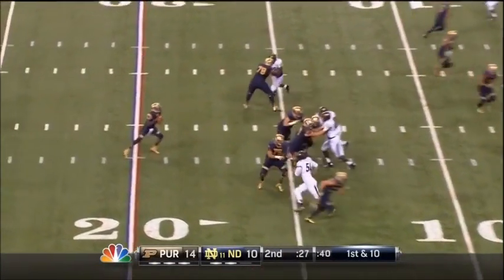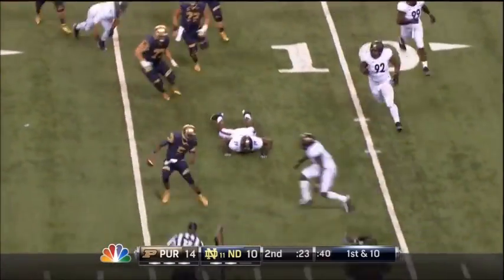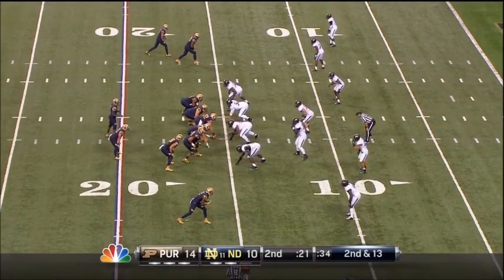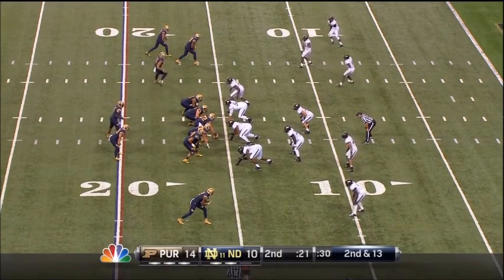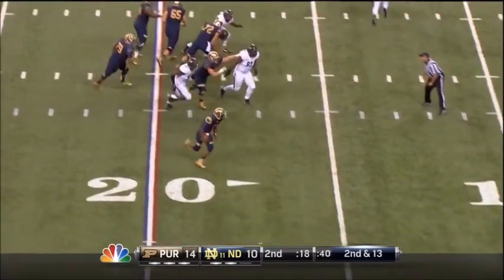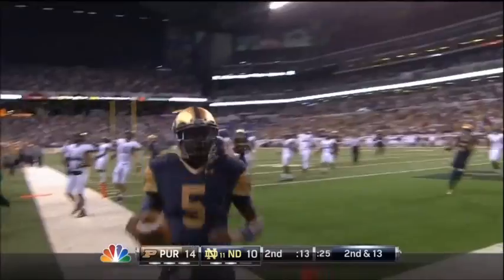28 seconds and counting. Golson has to scramble. Trying to get out of bounds, and he does. And McDaniel flanking Golson. They send Koyak in motion. Golson. Nothing there. He's going to scramble. He's at the 5. Golson for the touchdown.